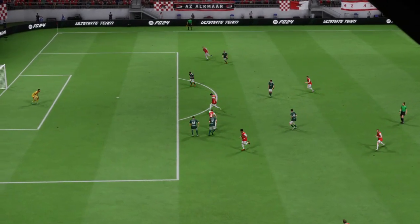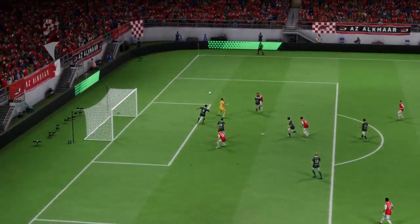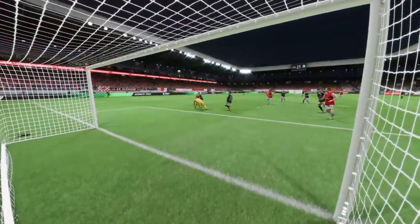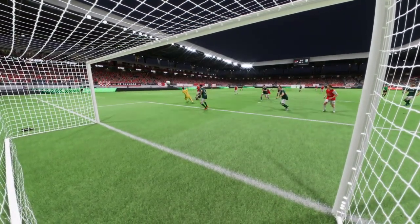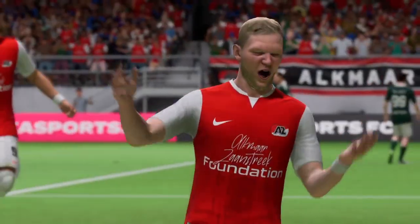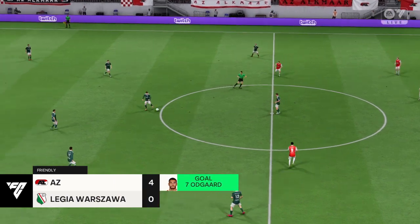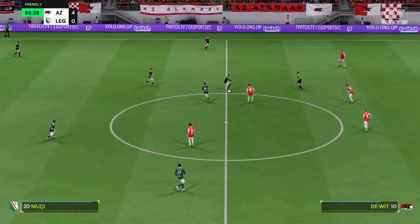Well, we can see it again, and it's a good initial shot. But just look how alert he is here. It's fantastic reactions and desire, and he gets the reward with the goal. So the game restarts, the result in no doubt, and what a display this has been.